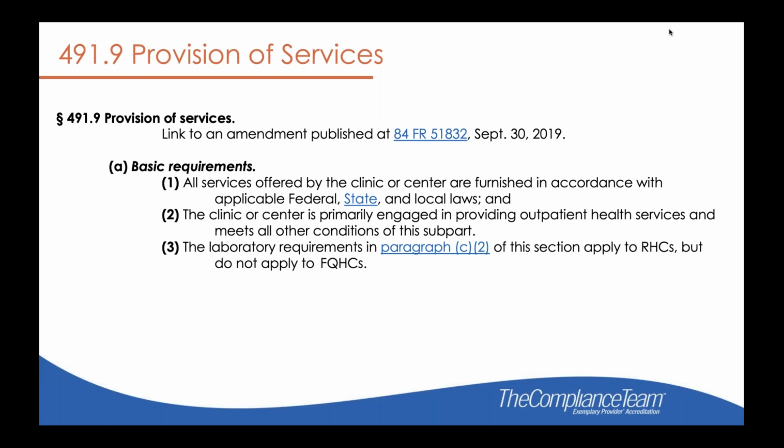Number 2 is critically important, especially last year, and I'm sure it will be this year. The clinic is primarily engaged in providing outpatient health services. What that means is primary care medicine, basically, rural health clinic services. Unfortunately, the 1977 law, actually it's the Social Security Act, excludes mental health. So we have to be very careful when we're adding things like Suboxone treatment or a good bit of mental health if you're fortunate enough to get it, that we don't go over that 51% on that side. It's something that we would love to see changed, but it hasn't changed yet.